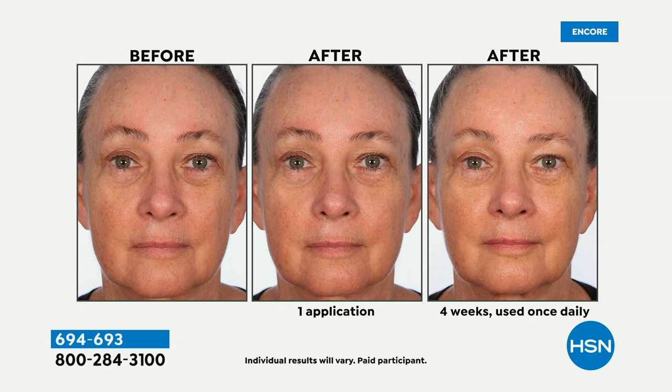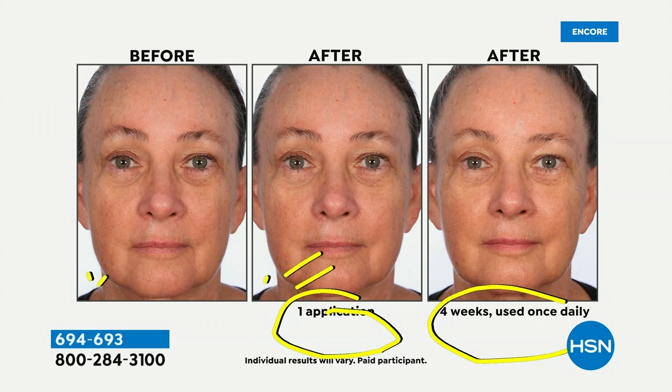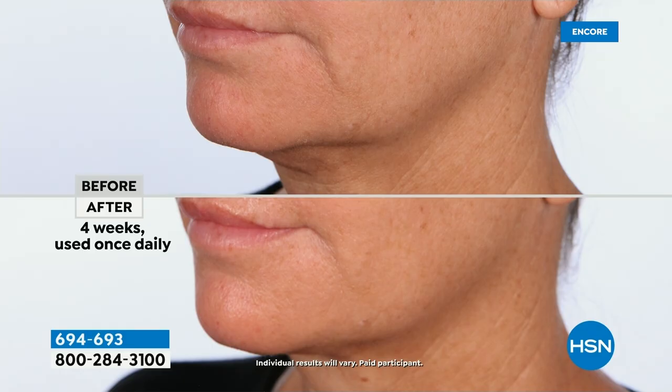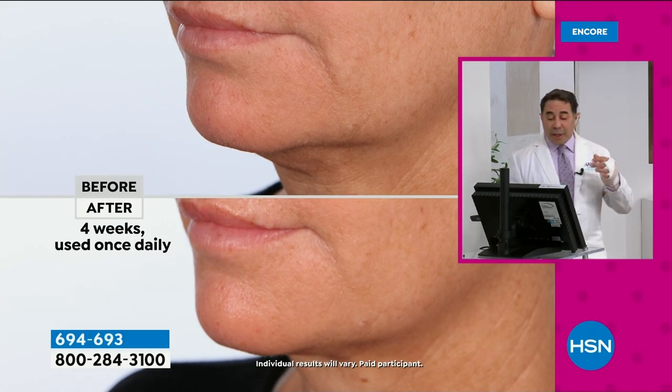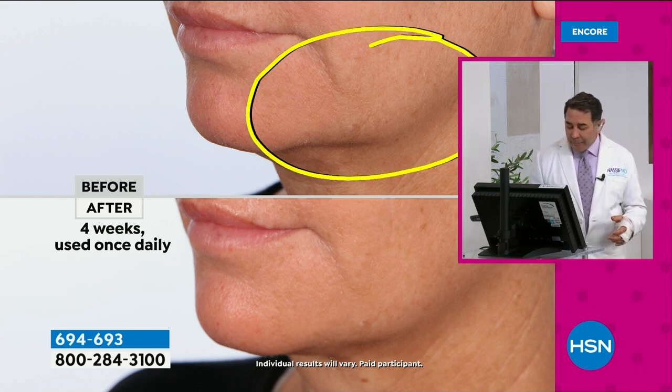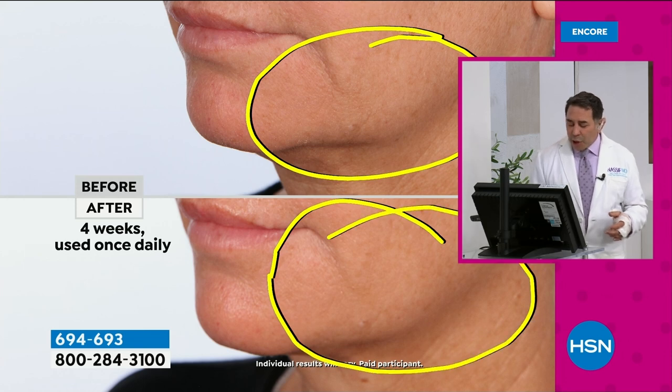Now, here's a great one. What I want you to also see is the vitamin C. Look at the one application, 4 weeks. And as you see, going from here to here to here, you can see the radiance and brightening of your skin. And again, as I mentioned earlier, these products you can actually layer. You can use this, and then you use the neck product. You can do this for 4 weeks, use once daily.